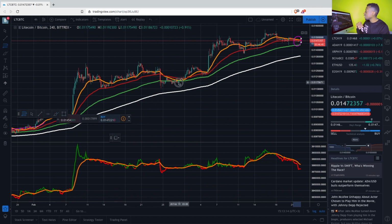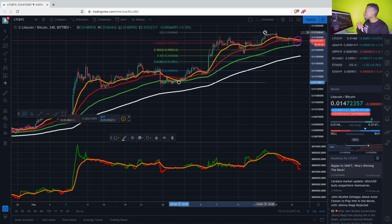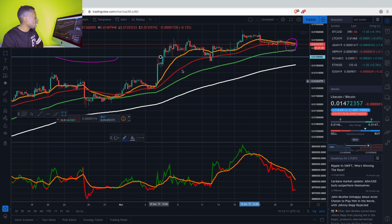If we check out the Fibonacci levels, we've got a very high probability of the price of Litecoin going closer to about 0.0131 Satoshi, or we might end up bouncing back off of the 38.2% Fib level, which corresponds to this price, closer to about 0.01399 Satoshi. In the past, the price ended up bouncing right around this area.